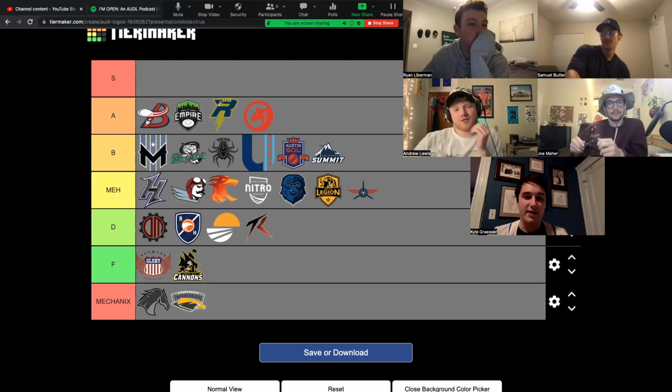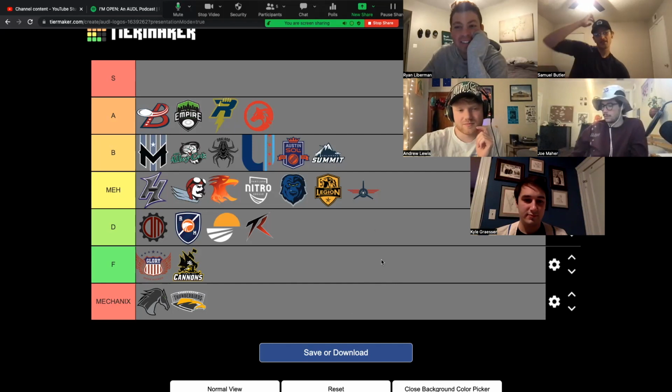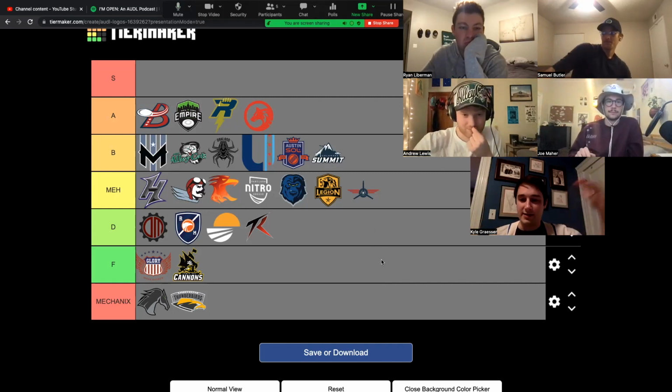But I don't think any of these are S tier. They're all relative to each other though. So you don't think it's that far above the A tier ones? Should we just have an empty S tier? I think an empty S tier kind of symbolizes that there's so much meat left on the bone for a lot of these logos. It's an encouragement for teams to do a logo redesign and get into that top tier. Yeah, that's great. I like that.